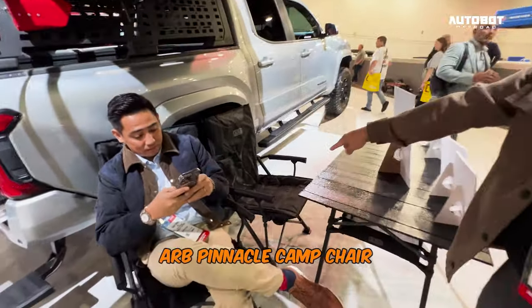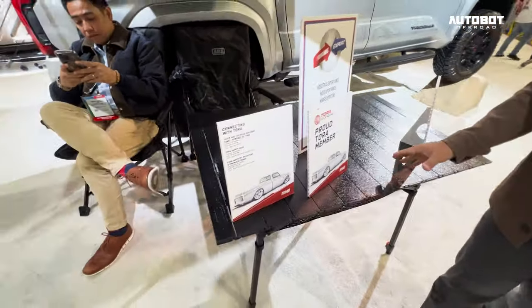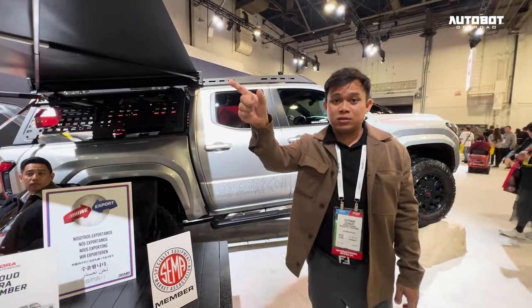Yan. The ARB Pinnacle Chair, the ARB Pinnacle Table. So, available na yan din sa atin. So, Autobot, if you want to avail, message us or visit us. Showcasing the Tundra, Tacoma. May papakita pa kami sa inyo last. So, guys, enjoy our booth.